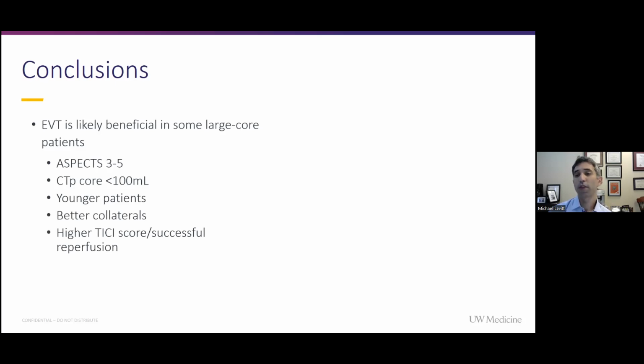So if we can get the vessel open quicker with fewer passes, that's obviously going to lead to some of those patients doing better. The ongoing trials and what they're trying to answer. There are many trials trying to answer this question. The RESCUE-Japan LIMIT trial, the New England Journal trial that I had put up, is the only one that's been published so far.